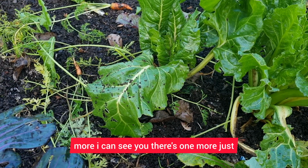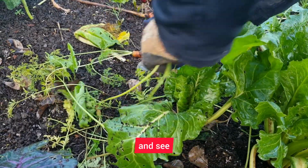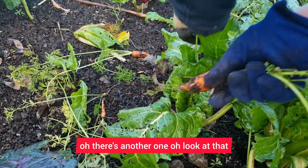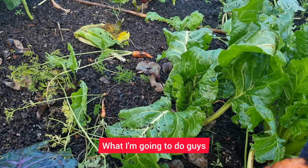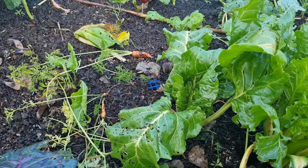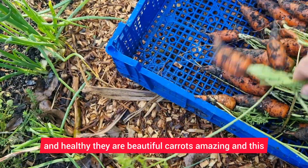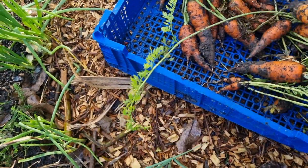Oh, there's one more. I can see you. There's one more just here. Let's remove it and see. Oh, there's another one. Oh, look at that. Two beautiful carrots. What I'm going to do, guys, is get them out of here and show you how this small little tiny harvest, look how beautiful and healthy they are. Beautiful carrots. Amazing.